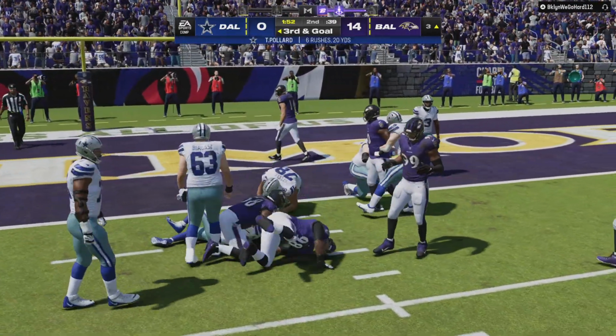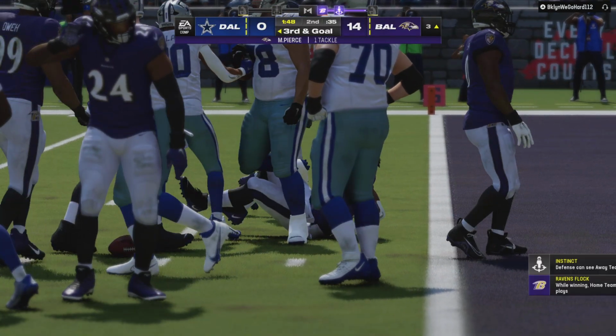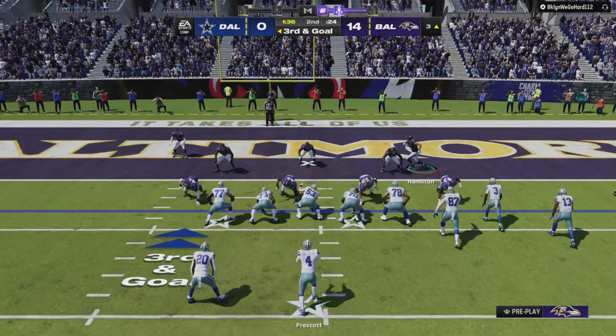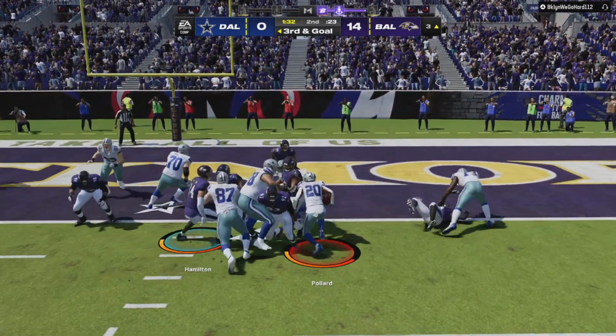And he gets halfway there from the 6 to the 3 on a gain of 3. This is kind of one of those in-between plays here, Charles, on 3rd and goal from the 2 or the 3 in that area. What do you dial up? Something quick hitting. You don't have the time for something to develop slowly. It's got to be right at them.